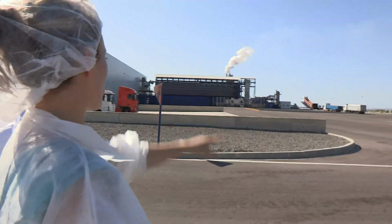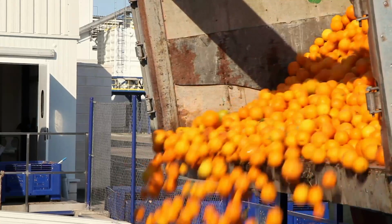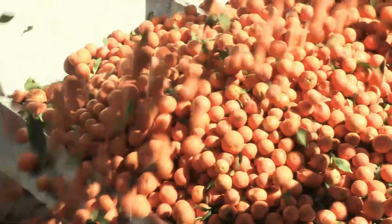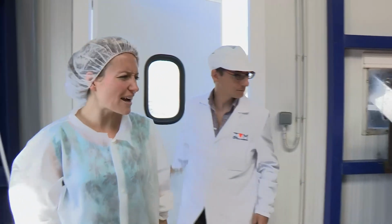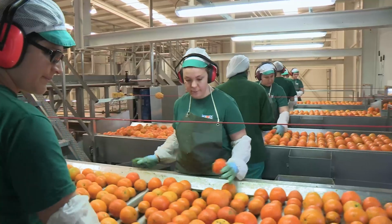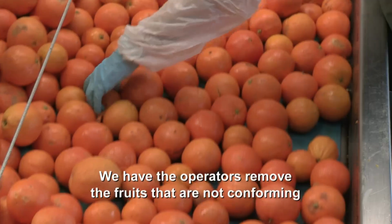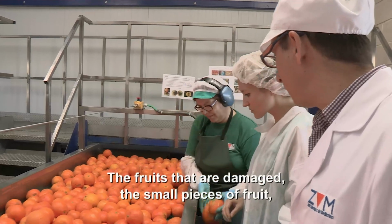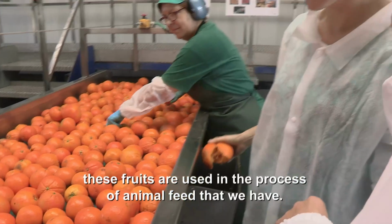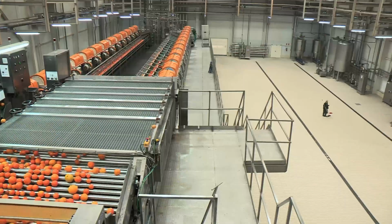Look at that truck. Yeah, this is the way in which we unload the fruit. Every single day we process 60 trucks, which correspond to 2 million kilos of fruit. Wow, jeez, it is noisy. And here the operators remove the fruits that are not conforming, fruit that is damaged, small pieces of fruit. These fruits are used in the process of animal feed that we have. Even the rejects. You do something with them.